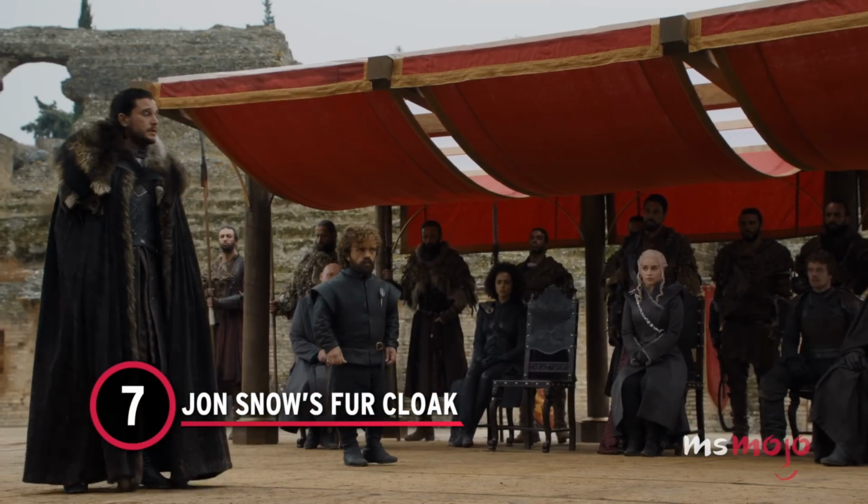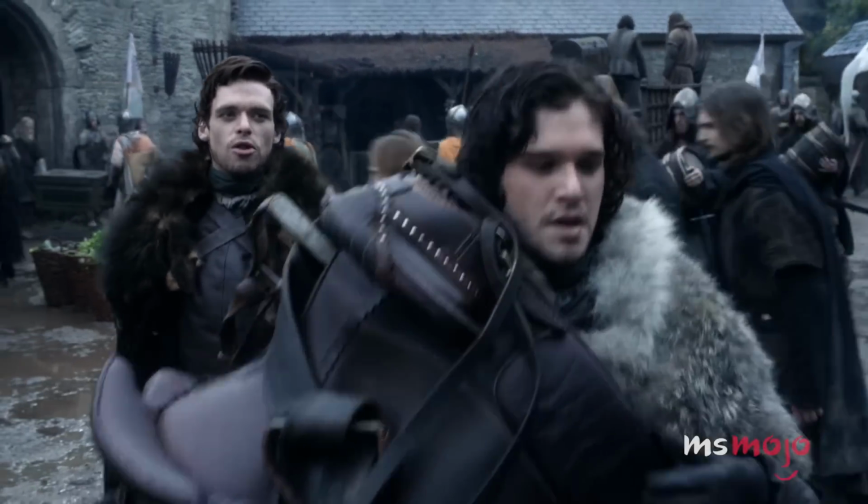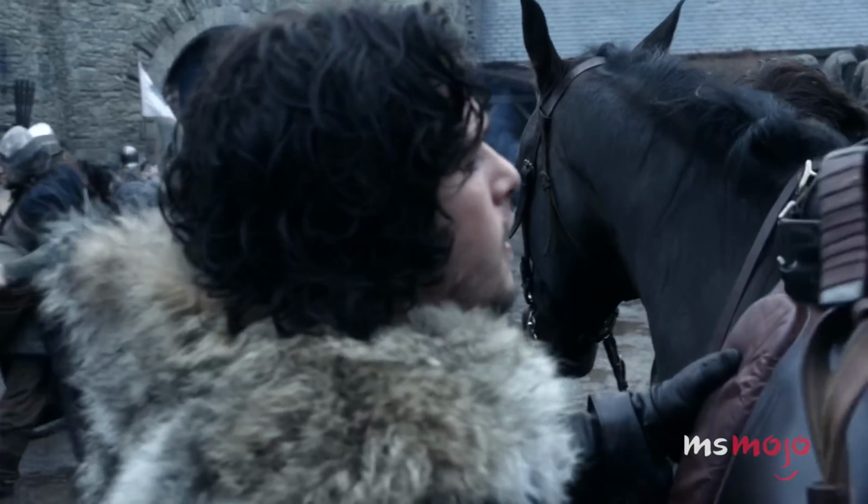Number 7. Jon Snow's Fur Cloak. Whether he's beyond the wall or holding court at Winterfell, Jon Snow lives in heavy cloaks and furs, which have become synonymous with his character.